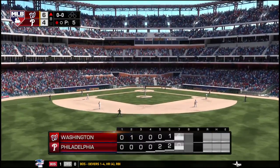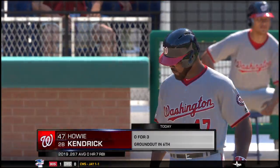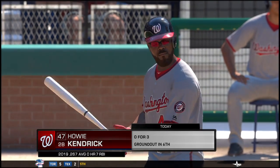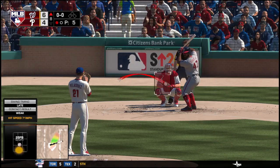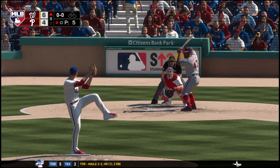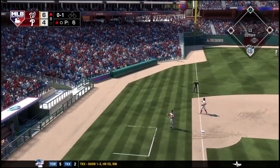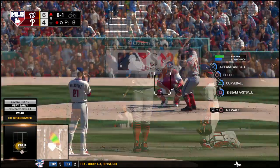Now batting. Visiting Nationals holding the lead here in the 8th as you get a look at our line score to this point in the game. Into the box, Howie Kendrick, his lifetime line against Velasquez. An impressive 4 for 7. 2 of those hits were for home runs.